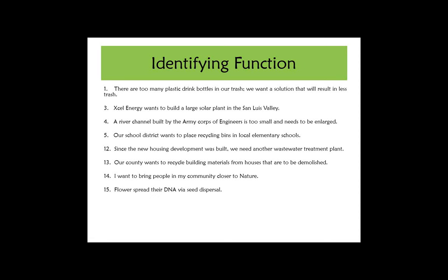Sure. This is Elliot. Can you hear me? Sure. Thanks, Elliot. Yeah, I thought number 4 was really interesting, which is number 3 on the screen. A river channel built by the Army Corps is too small and needs to be enlarged. When me and John were talking about this, it took us a while to identify what sort of function would be trying to be achieved, because obviously, the channel by itself is not too small. The reason why it would need to be wider is because we're using that channel width for something. Right. So there's all sorts of different ideas that we came up with, from irrigation to, if they're creating a dam downstream or transporting goods by boat.